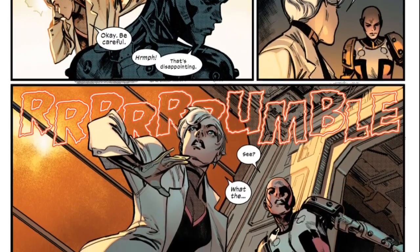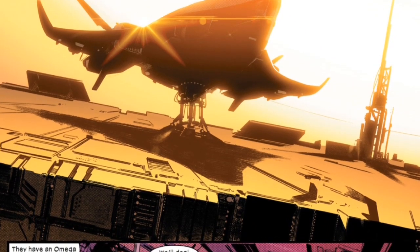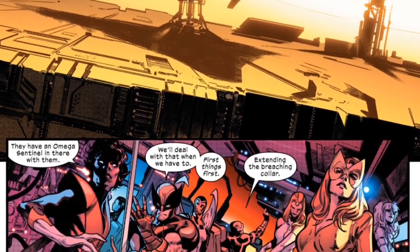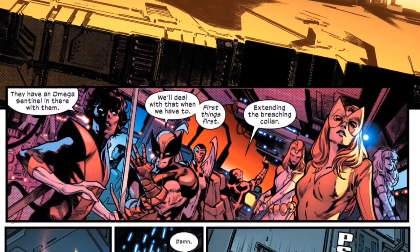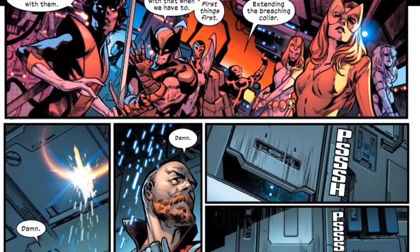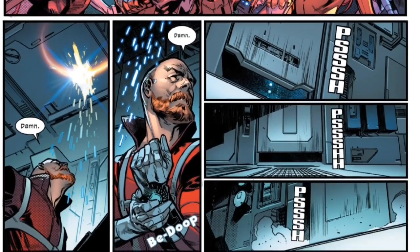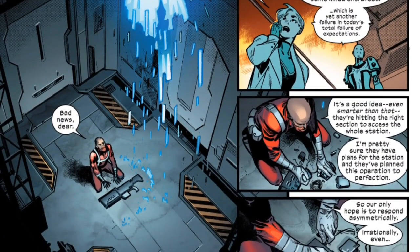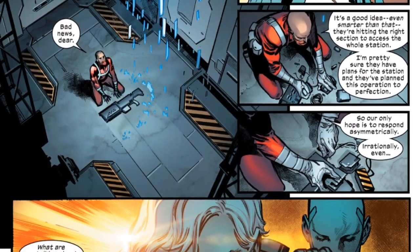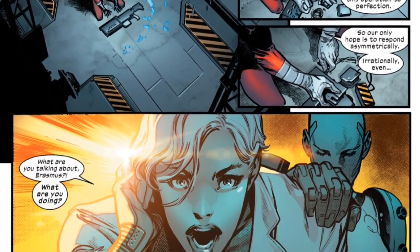Omega Sentinel's like, "See?" So the X-Men land on Orchis base. Nightcrawler's back, and he goes, "They got an Omega Sentinel." Wolverine's like, "Well, we'll have to deal with that when we have to. Right now, first things first, and that's to get that collar off." So they start to cut their way in, and Dr. Gregor's husband is standing right where they're cutting at, and he goes, "Damn it, damn it. Got some bad news, dear. Unfortunately, they got all their bases covered. Any rational thing that we do, they already thought of it. So now we got to do something that's irrational."